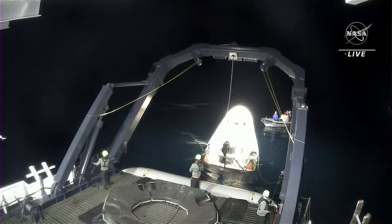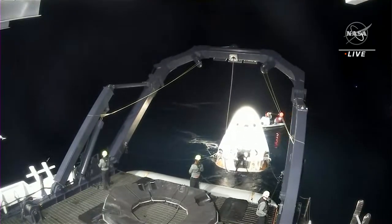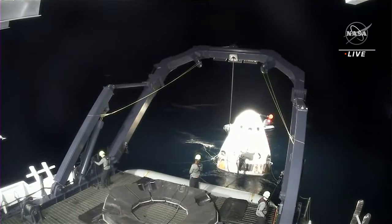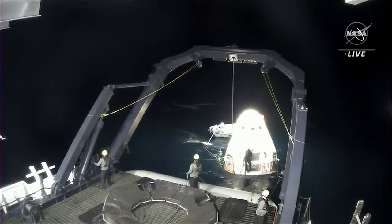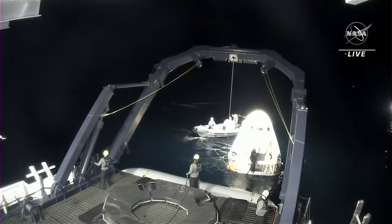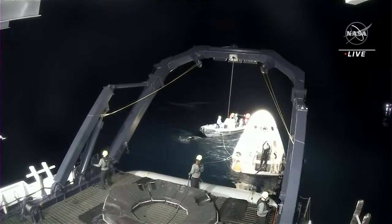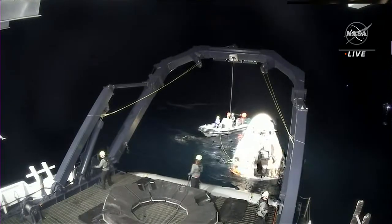The rigger is making the final attachments necessary. If memory serves me right from previous recovery missions, the rigger will jump off the capsule into the water and make his way back into one of the fast boats after he's done with this work.